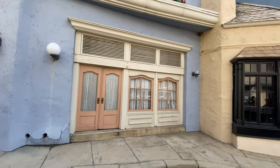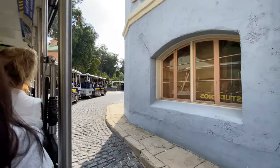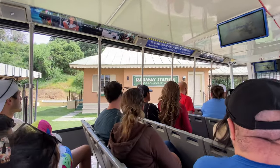A good place now down here for four seasons, and it still looks a whole lot like a good place. We have the railway station over to your left-hand side.